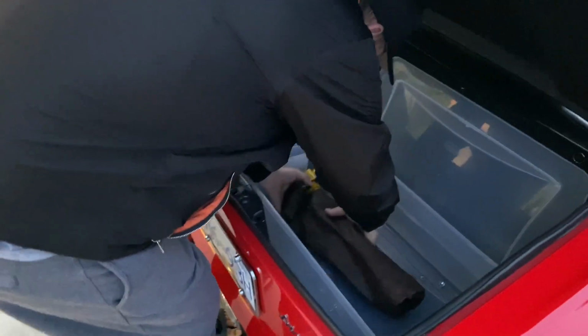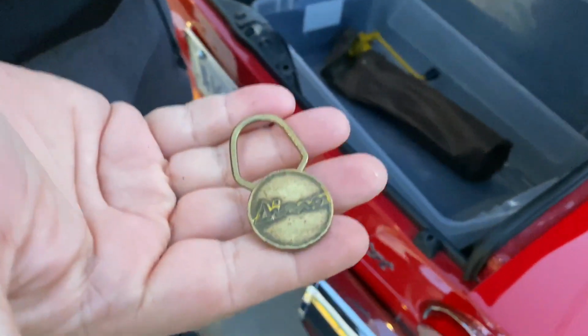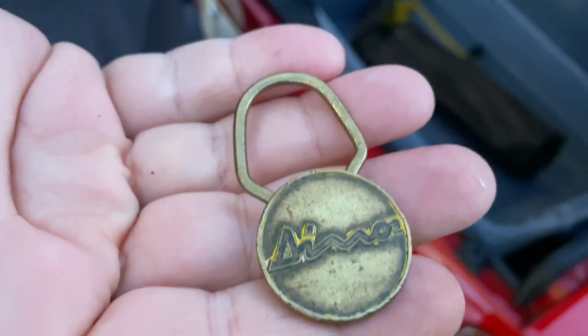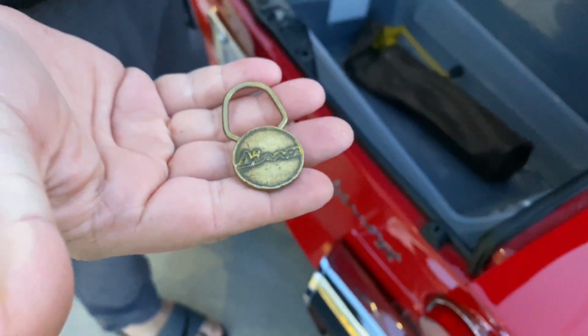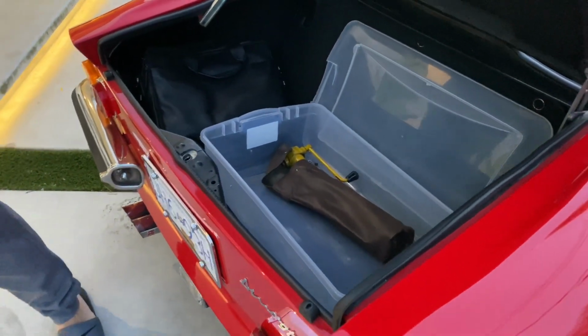So this is something I have, doesn't go with the car. That's an original key tag. I think they're worth about $2,000. If somebody's keen on it, let me know, but that's a keepsake for me.